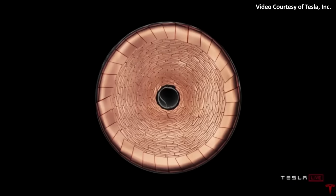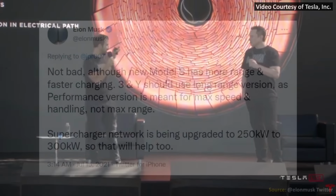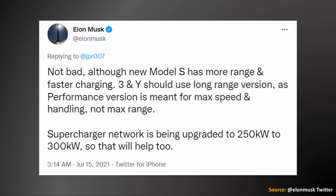This is definitely a topic that we've discussed in past videos when we talked about the 4680 form factor and some potential chemistry tweaks to the battery cells themselves that Tesla could make to make these battery cells charge quicker. But also more recently, there have been a few tweets like this one from Elon Musk in July of 2021, which talked about Tesla's V3 superchargers being upgraded from 250 kilowatts to 300 kilowatts.